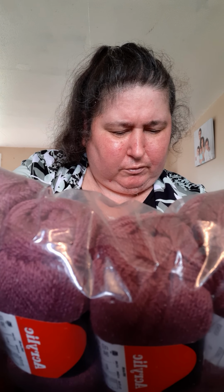It looks brown on the camera, but to me, it looks more like a purple. It's classic acrylic yarn, but it reminds me of a purple, some sort of purple.